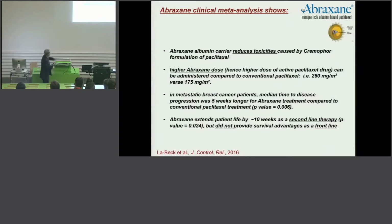That was a thumbs up. And therefore, because you reduced the toxicity, you could produce a higher Abraxane dose. So you could increase the dose over the free drug substantially because the toxicity was reduced. So this was a benefit of the nanoparticle.